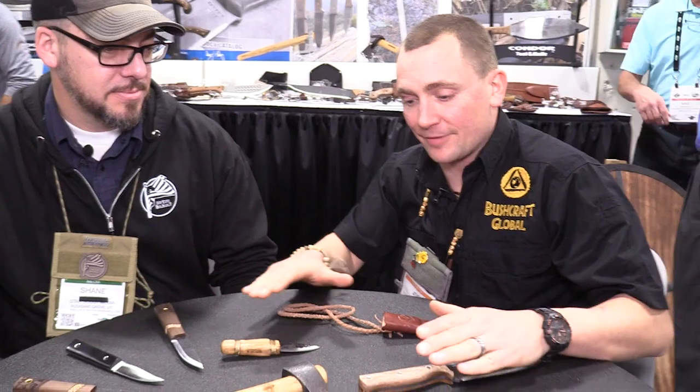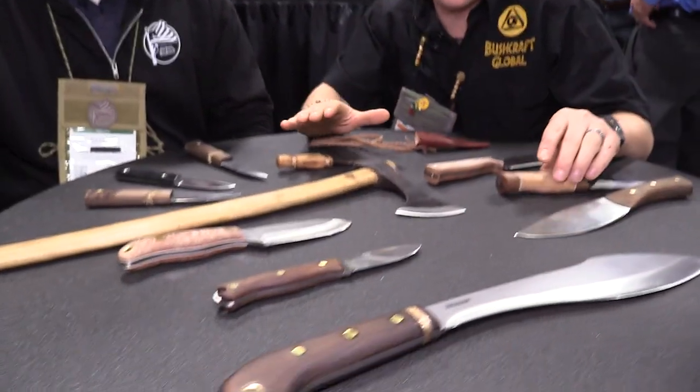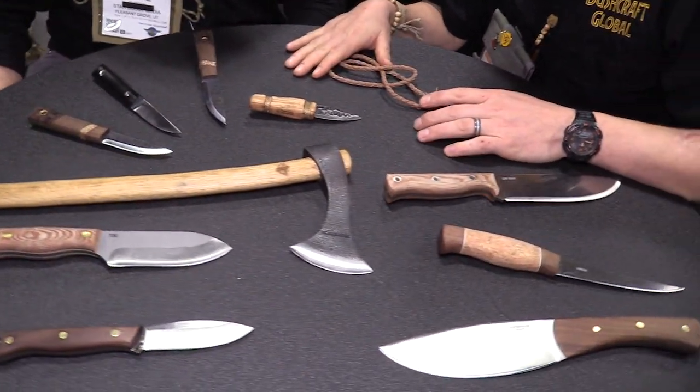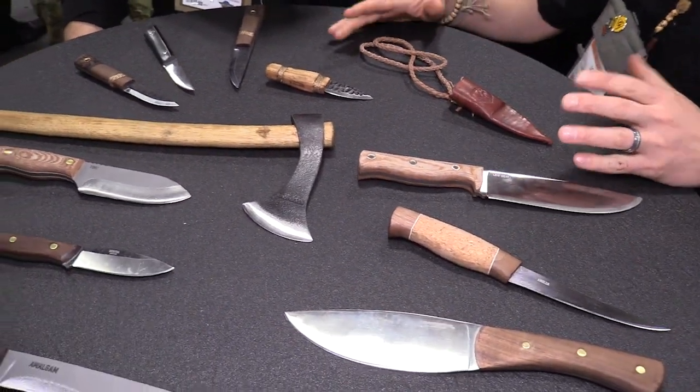All right, well, let's talk about some of your new designs and what's going on this year. Well, we have a big widespread table here. Not all of these are my designs. Some of these are ones that Condor's done too, and we have some new designers as well. But we'll go from smaller to bigger.